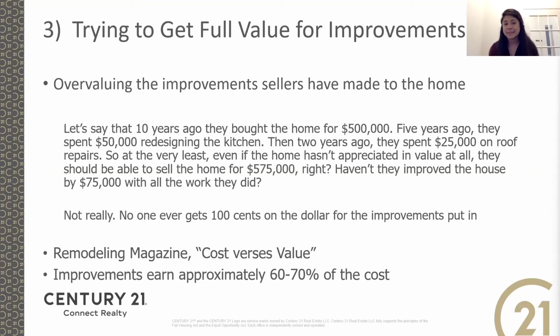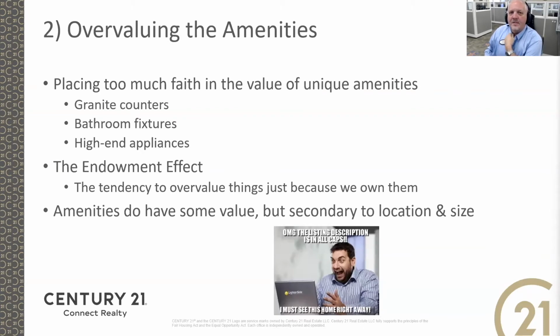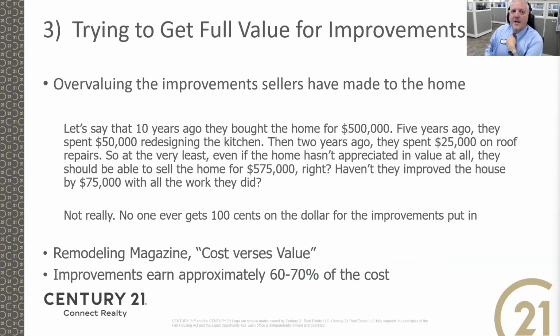All right. Similar to placing too much value on the amenities, also trying to get full value for the improvements that somebody has done to the home during their ownership. Okay, so I'm going to differentiate this from overvaluing the amenities. Those are the things that the home has, whether or not they were the ones that did them. Trying to get the full value for improvements is more focused on what the current sellers did to that home and putting too much value in those.